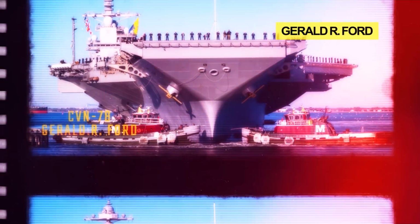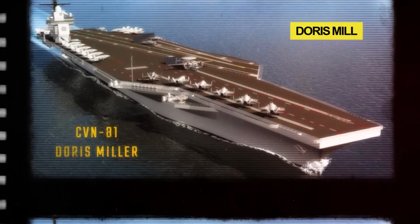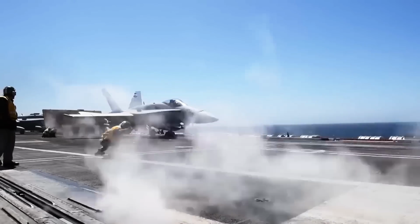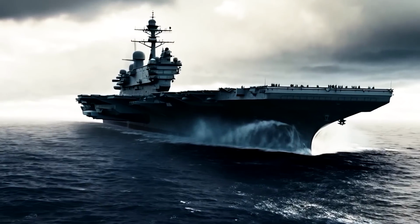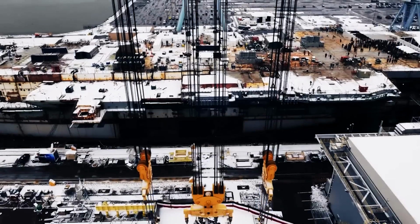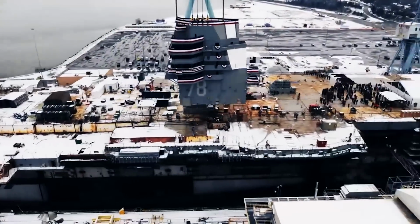CVN-78 Gerald R Ford, CVN-79 John F. Kennedy, CVN-80 Enterprise, CVN-81 Doris Miller, CVN-82 William J. Clinton, and CVN-83 George W. Bush. With each new carrier, the Navy expects a reduction in cost, dropping from the initial $12.8 billion for CVN-78 to approximately $11.3 billion for the subsequent ships. This downward trend reflects lessons learned, improved shipbuilding techniques, and more efficient integration of advanced technologies.